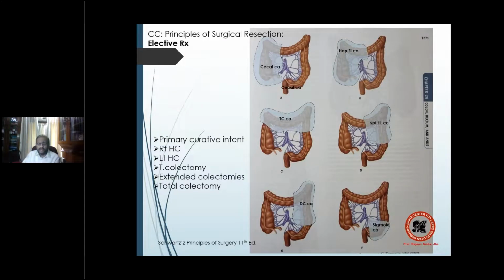Now, what are you going to remove when you're doing a colonic carcinoma? If you got a cecal carcinoma, see the parts I've labeled out. These are the parts to be removed. Cecal carcinoma, you remove up to this part, transverse colon. This is known as the right hemicolectomy. Or you can do an extended one if you got a hepatic flexure lesion.